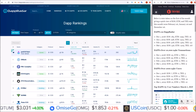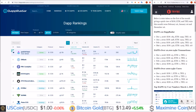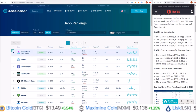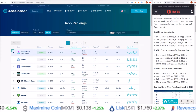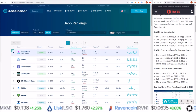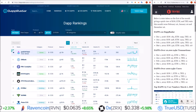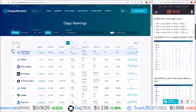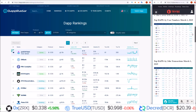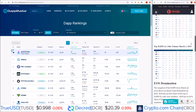Hello guys, the first of the month is here, which means it's time for another look at Dapp Radar to compare EOS, Ethereum, and Tron dApp stats compared to the first of the month last month. Over here on the right-hand side, I have my Tribe article from last month pulled up, which has the three categories we are tracking for the dApp platforms individually, as well as the snapshots of the overall, comparing all three dApp platforms together by user numbers, 24-hour transactions, and 24-hour volume numbers.